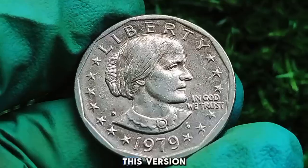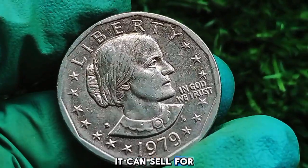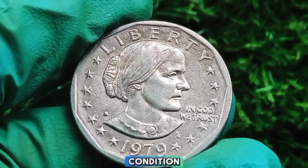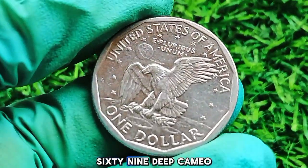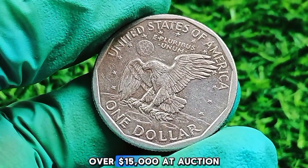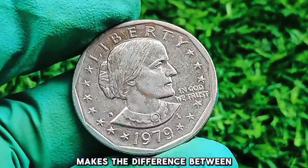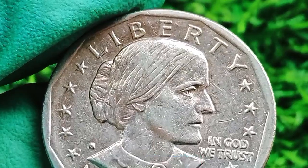Collectors go wild for this version, and depending on its grade, it can sell for $300 to $1,000 in proof 67 to 68 condition. Over $2,500 in PR69 deep cameo. And in ultra-rare PR70 deep cameo, it has sold for over $15,000 at auction. Yes, one tiny letter makes the difference between a $10 coin and a $15,000 windfall.